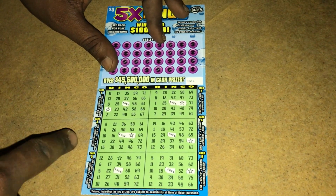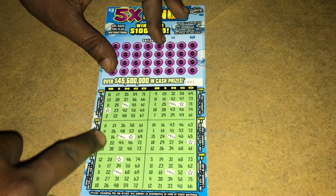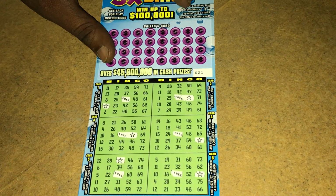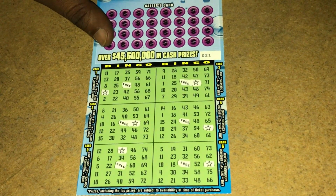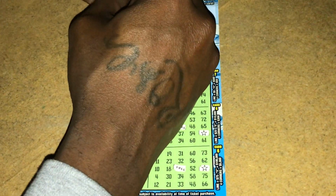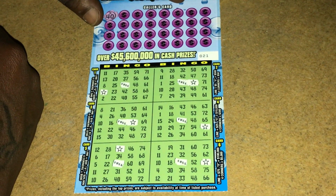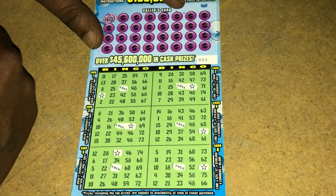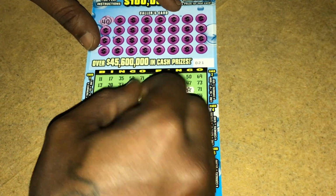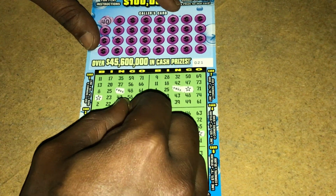Okay, so I scratched all the symbols, the free and the star, first. Now let's get started with the numbers. Let me zoom in so y'all can see better as I'm scratching. All right, first number is a 40. All right guys, wish me luck. We have 40 here, we have 40 over here.